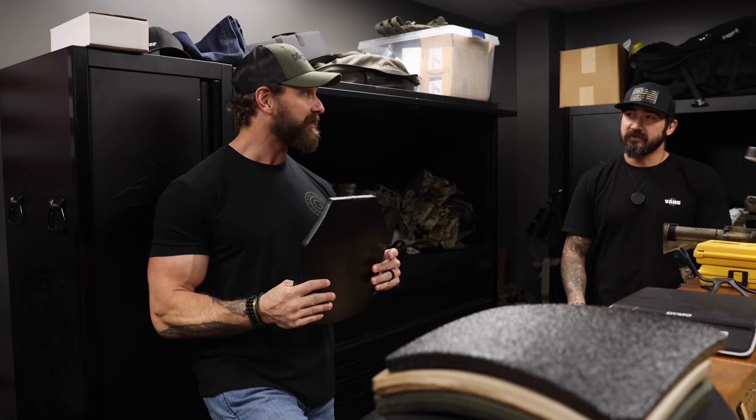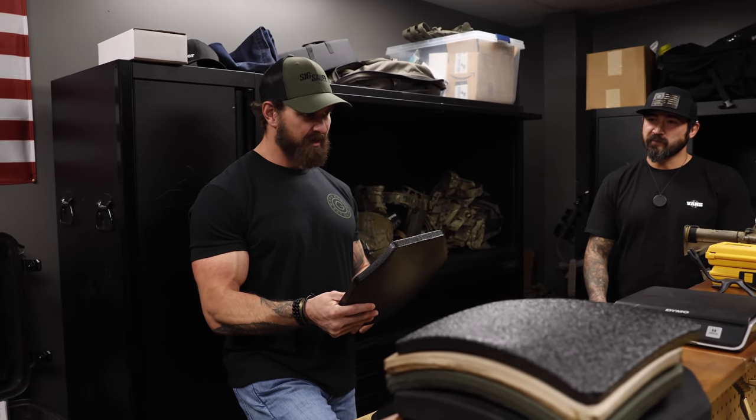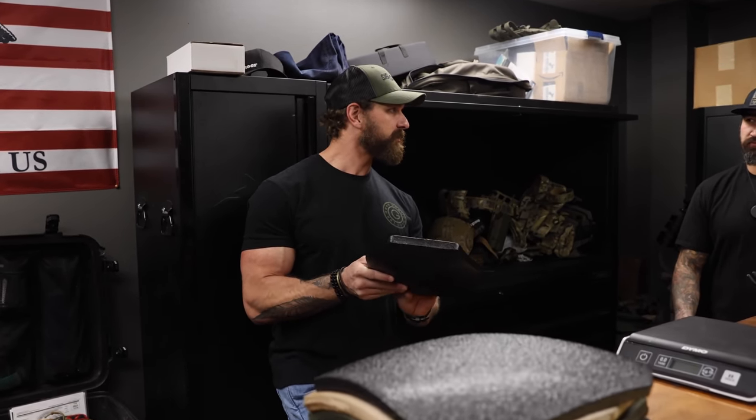Mm-hmm. It's going to crack you, man. It's going to suck. Yeah. You've got to be prepared for that. But I think it'll be a good test, man. I think it'll be cool. We're going to shoot it with everything, 7.62 all the way through. So I'm pumped, man.